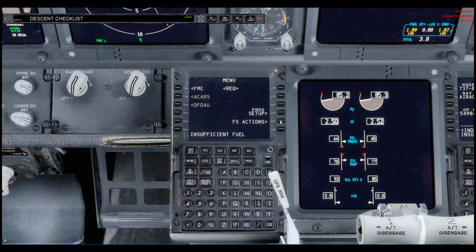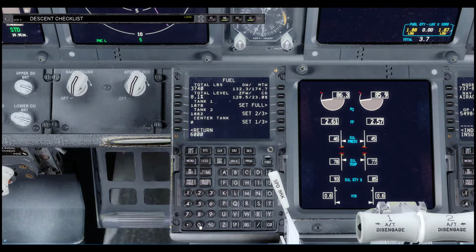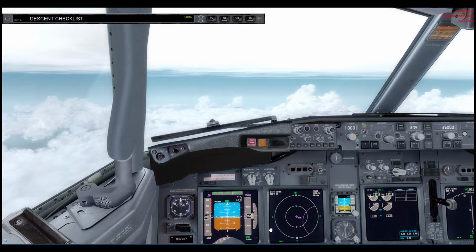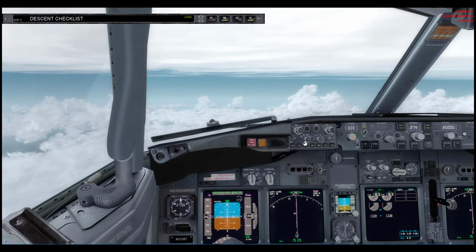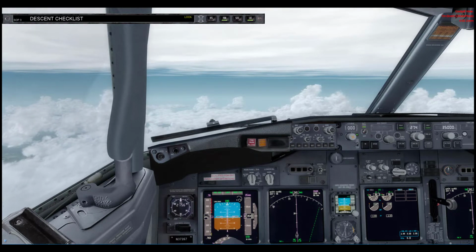So let's just go ahead and do this. Fuel 3,000. This is more than enough, but I'm just going to make it 6,000. There we go. And now we're just using some reserve fuel. I'll have to check and see as to why that went awry. But anyway, and move out here. So I will see you a little bit closer to top of descent.